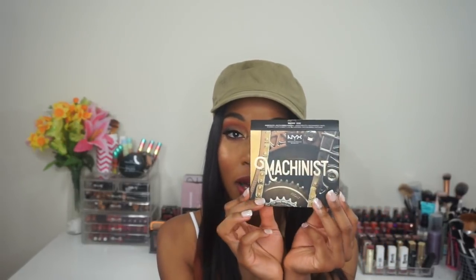And then the next eyeshadow palette that I have is by NYX. First of all, look at this box. I think this box is so pretty. You guys know NYX came out with their Machinist collection. They have 3 eyeshadow palettes. I want to say they have 2 highlighters, a few lip products, and something else, but the one that I got is the one called Grind, which is this one right here, and I think the packaging is so cute.